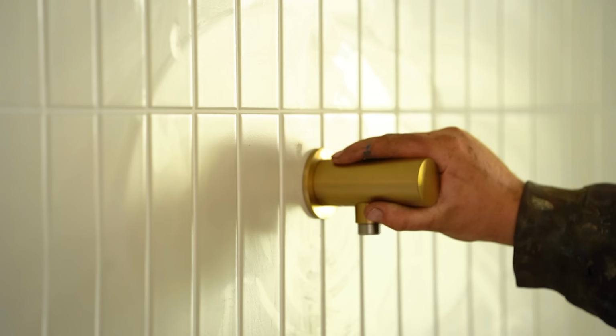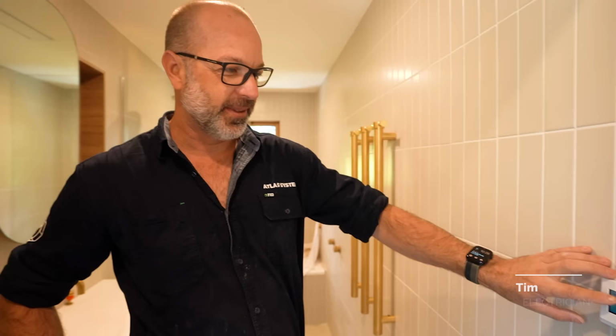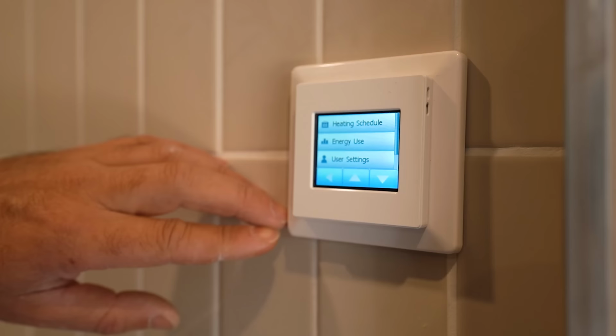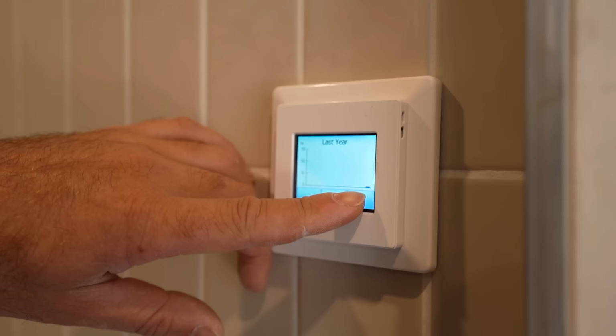So we've got Sibel underfloor heating. Very exciting. But Coxie's just shown me this. Well, you show them what you just showed me. So the wall controller for the underfloor heating has scheduling and all sorts of other functions enabled on it. One of the great functions though is that you can actually see your energy use over the last 7 days, during the last month, during the last year, and then you can actually see how many kilowatts and how much it's costing you week, month, and by the year.